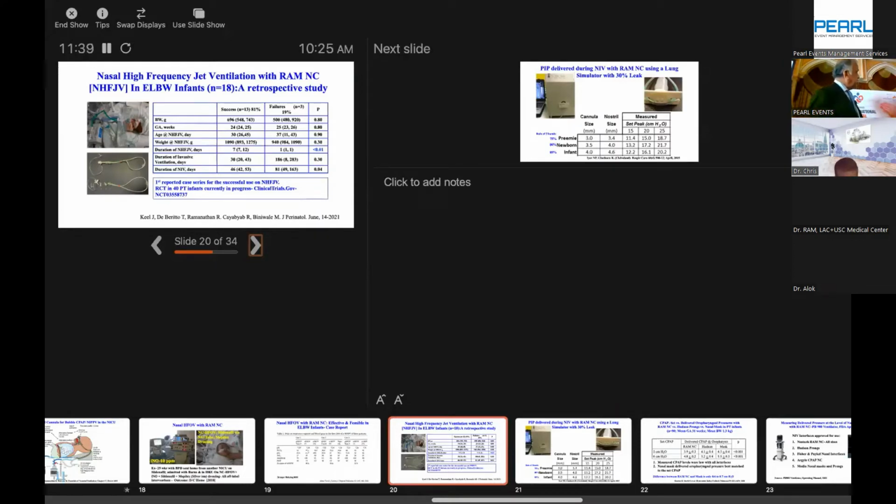So this is our experience with 18 babies, again, a retrospective study. Birth weight 690 grams. Babies on nasal jet do fail. So the younger the baby, 500-gram babies fail. Gestational age 24 to 25 weeks. Age when we started nasal jet ventilation is 30 to 37 days. These are babies that were on NIPPV and they were failing NIPPV. Instead of intubating, we said, let's do nasal jet ventilation. Again, this is the first reported series to our knowledge of successful use of nasal high-frequency jet ventilation.